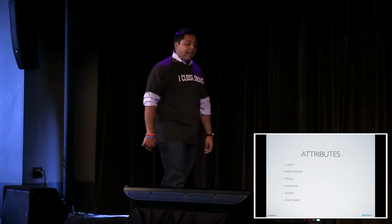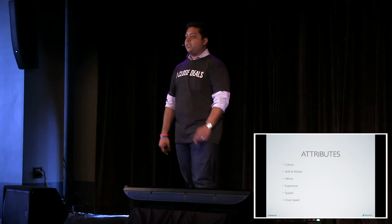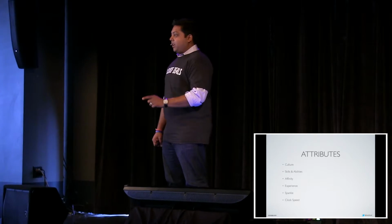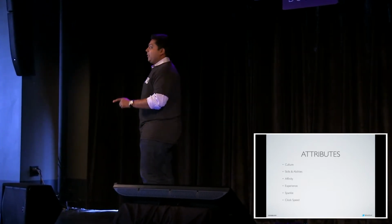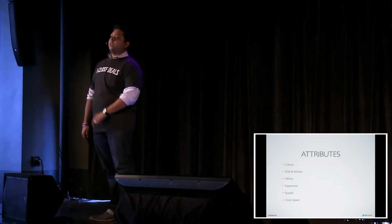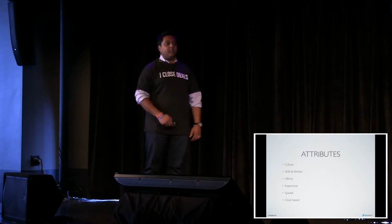The second thing we look at is skills and abilities. It's important to understand, this goes back to the fundamentals of what we're talking about. Skills can be taught. Abilities are innate. Sales skills can be taught. We can teach that to these people, but they have to have certain abilities. Start to define, do they have the skills, do they have the abilities, and can we dig into those?